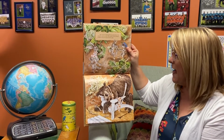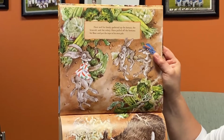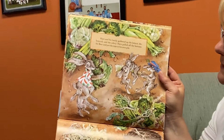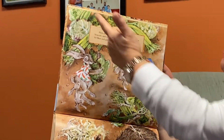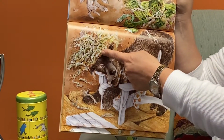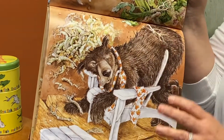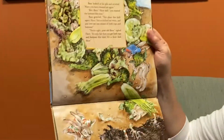Hare and his family gathered up the lettuce, the broccoli, and the celery. Hare pulled off the bottoms for Bear and put the tops in his own pile. Look at all the good food that was in the tops this time. The top half had the lettuce and the celery and the broccoli. Oh no, look at Bear. Bear's part just has the roots. That's the part that you can't eat of these plants. Uh-oh. I have a feeling it's not going to be good.